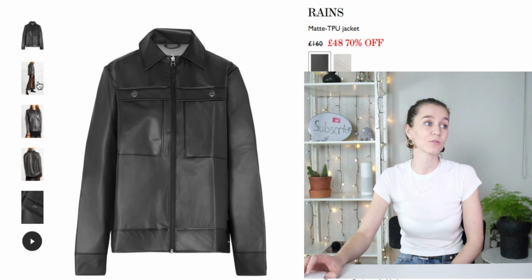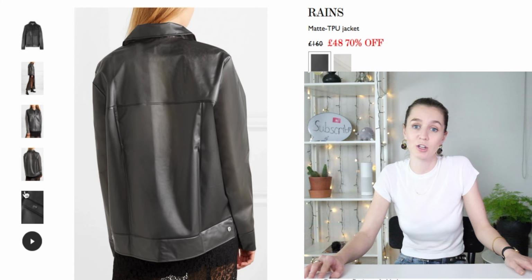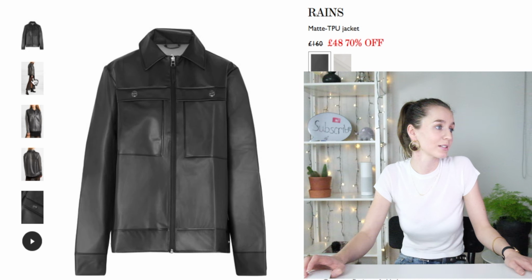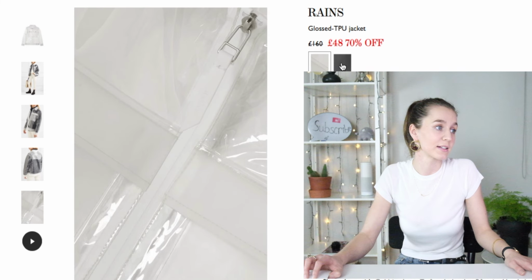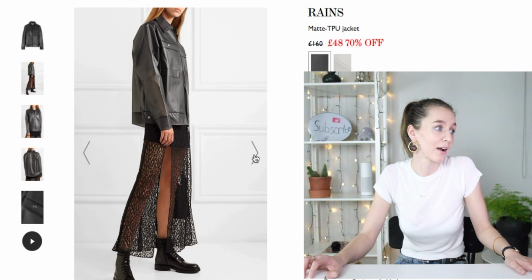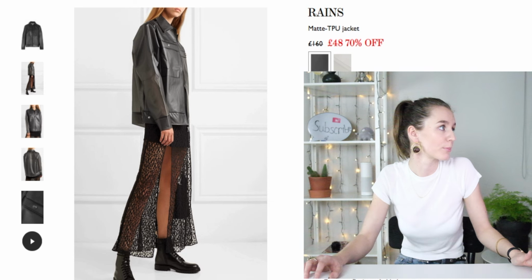I have found this Rains jacket, which I think is really cool. I think this is a statement piece. Like, it's not something that you'll be able to pick up in Zara. So it does also have this in the transparent, but I do not think that this is a statement piece because you can literally pick this up in Zara or in Topshop. But I think the black is really unique, and I think that it's a very fair price at £50. That's the kind of price you'll be paying for a see-through jacket these days anyway in Topshop.